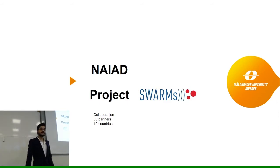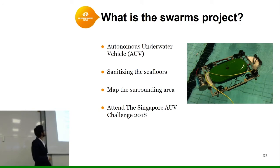Well, my name is David, and I'm the project manager for the project Swarms with the robot Naiad, which is a bit of a collaboration between several partners in different countries. And so, what is a Swarm project for us? Well, it is that we have an autonomous underwater vehicle that we're able to control, and the goal of that is to sanitize the sea floor from hazardous materials such as mercury or some other harmful substance.